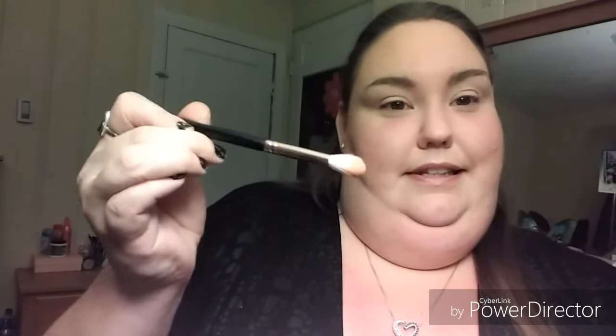I think we're gonna go with this Bad Larry for our transition shade. I'm gonna go in there and get some color on that brush. Wow, look at that. Pretty, pretty, pretty. Usually you don't see it on my brushes because they're all dark, but let's just put that right in the crease. Just start working that in there. And let's do the same for the other side.